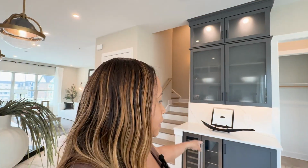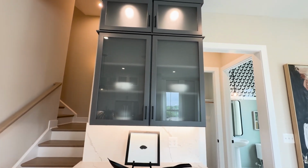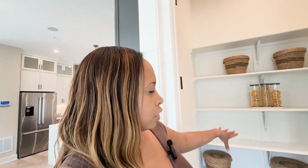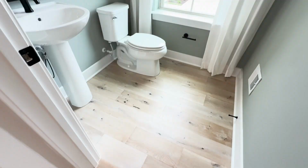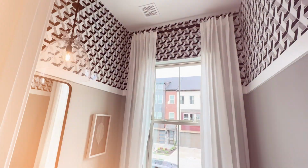And I believe this is an add-on if you choose to do like this bar feature right here with the little fridge right here. But then you're gonna walk down over here, just like with the other layout. This is probably identical. You have your pantry, a closet, and then you have a bathroom space right here, half bath.